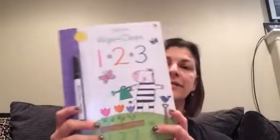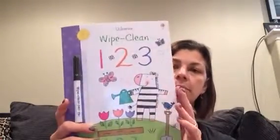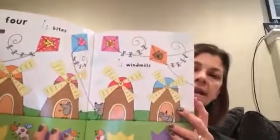Kids love bookmarks. Another one I want to show you that we have a lot of collections of is our wipe clean books. They come with a dry erase marker, and then inside they get to practice drawing and then erasing it. We have a ton of these. We have alphabet, we have words, we have mazes, all kinds of them. Take a look at those.